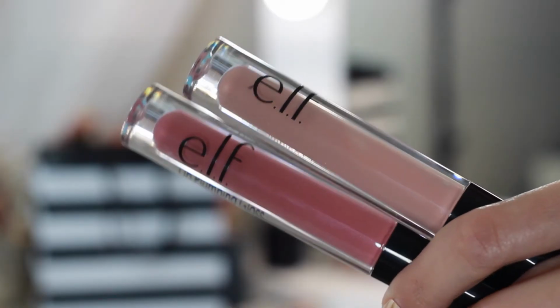A few other things from E.L.F. are these plumping lip glosses I have here. Now I have these shades Sparkling Rosé, which is a more pinky shade, and Peach Bellini, which is definitely a more nude lip gloss. This is the lip gloss I'm wearing right now, Peach Bellini.